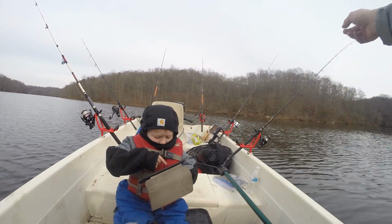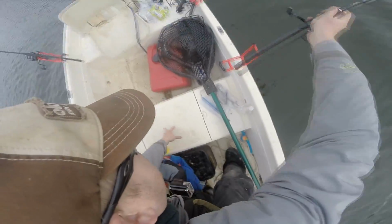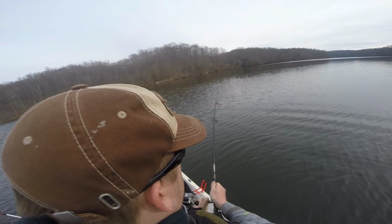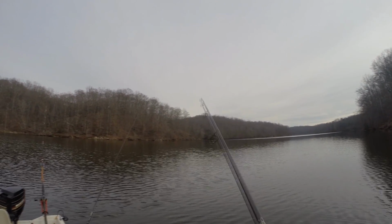Oh, look at that. Right there. Oh, fat man, get it up. It's harder to tell the size of these fish in the wintertime. They're so lethargic from the cold.